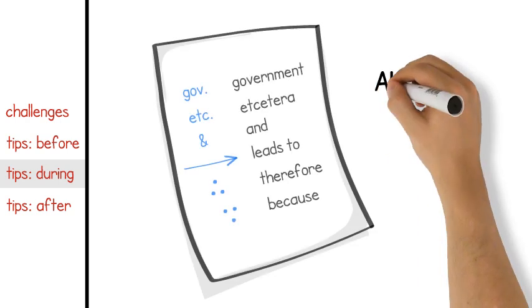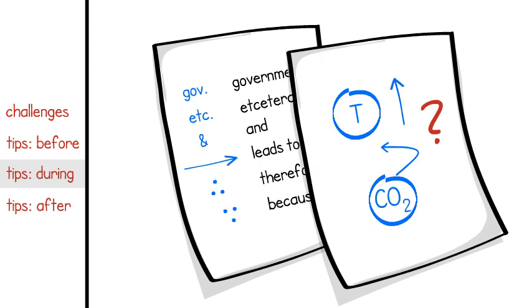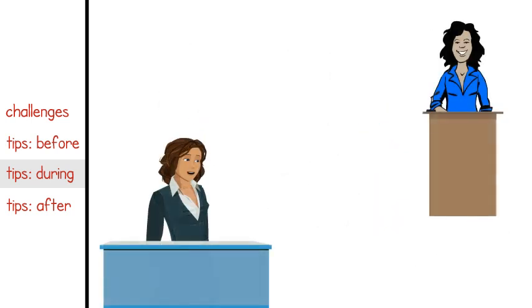When taking notes, use abbreviations. Some may be standard abbreviations like the ones on the screen. Or you can create your own, but make sure you will be able to understand these the next time you look at your notes. During the lecture, ask your lecturer if something is not clear.